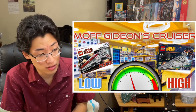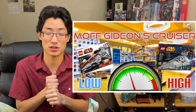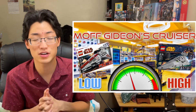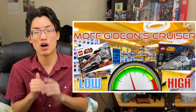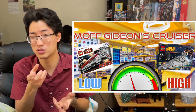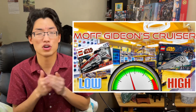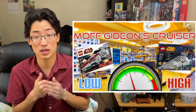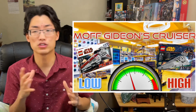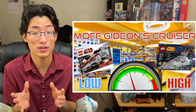Moff Gideon's cruiser. I think the high end would be the 2014 Star Destroyer. That Star Destroyer had a great interior, had many rooms. The bridge looked amazing. The chamber for Darth Vader. And the outside looked flawless. I mean, those little turrets on the side could have been done better. I didn't like how LEGO used the cones for the guns, but it just looks so good. It was so well detailed, and the Moff Gideon cruiser has the same potential to look super well detailed on the outside, but on the inside have all these cool rooms and features and all these different scenes from the Mandalorian season finale that we can point to.